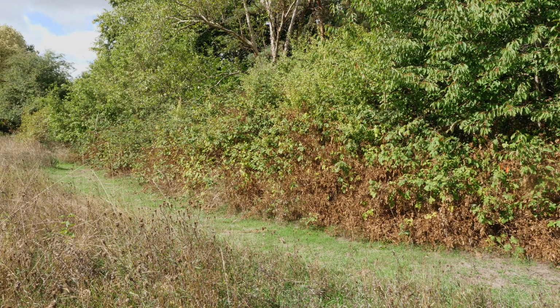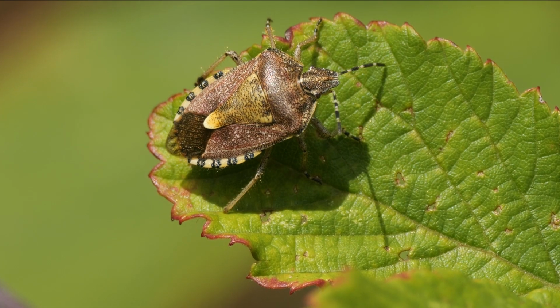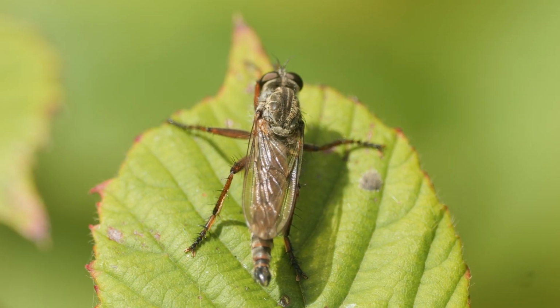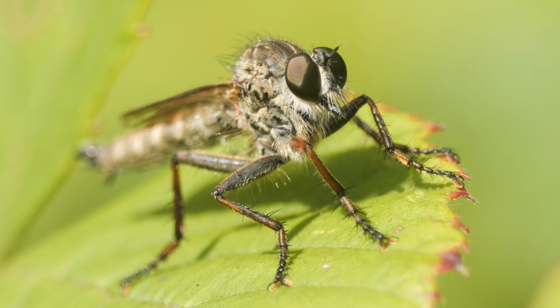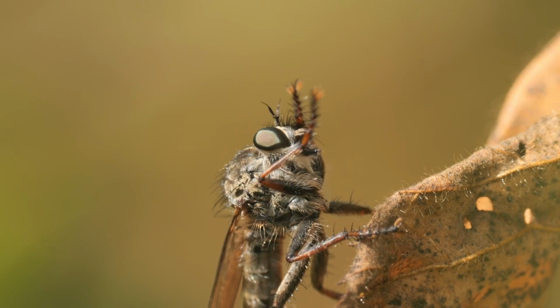On the edge of the meadow was this very productive bramble patch. The first thing I found here was this hairy shellbug. And this kite-tailed robberfly was buzzing from leaf to leaf, posing as it did. And at one point it stopped to clean its legs and face.